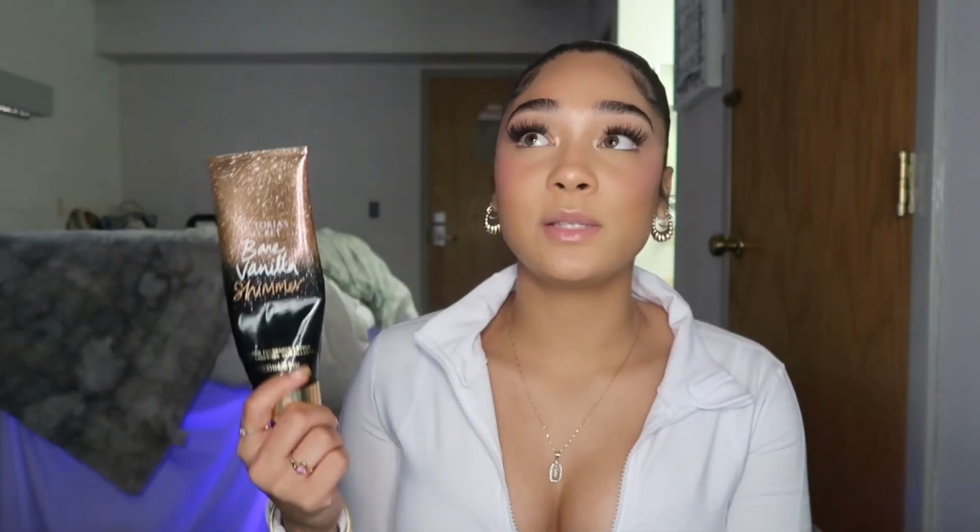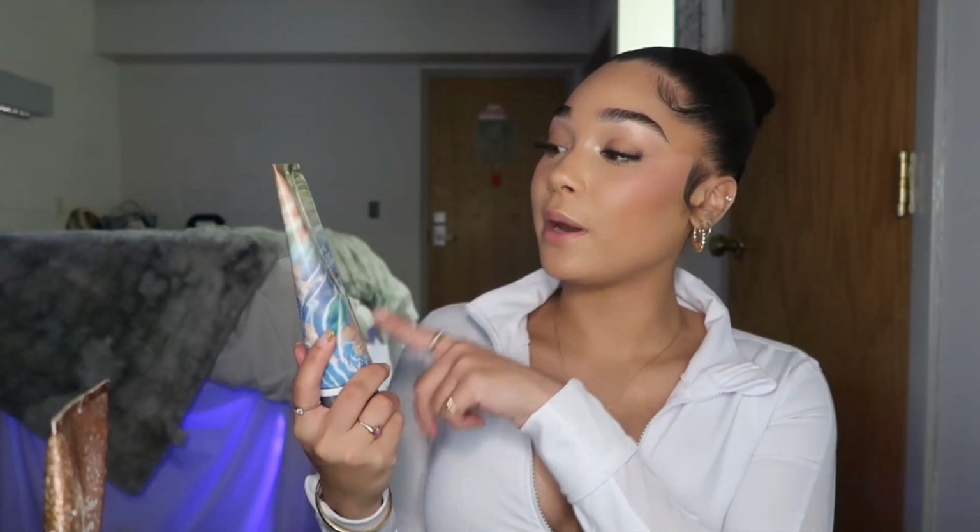Other lotions that I use is first this Victoria's Secret Bare Vanilla Shimmer lotion. I don't know if they still have this because I got this a very long time ago, but I only use this because I like to be sparkly and shiny. I'll use that before I put on my next lotion that I use, and this is the Victoria's Secret Bare Vanilla Splash, and this is their limited edition one.